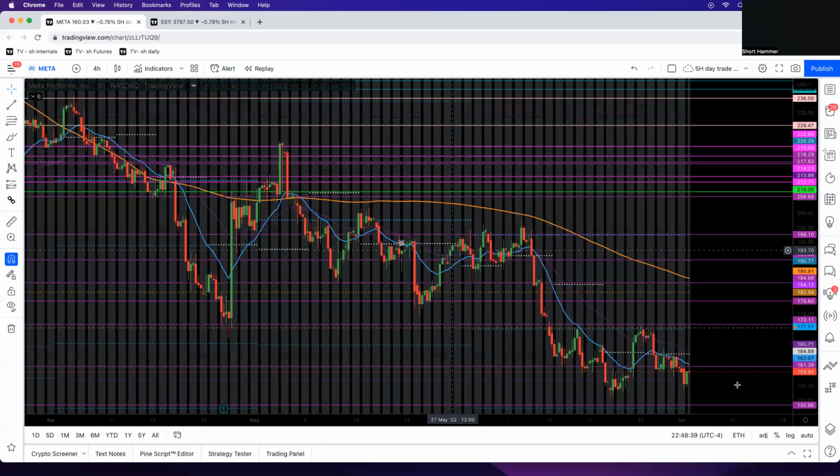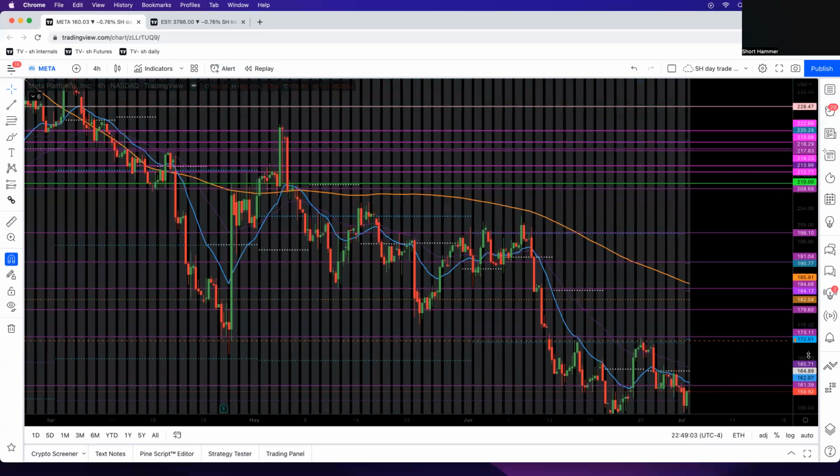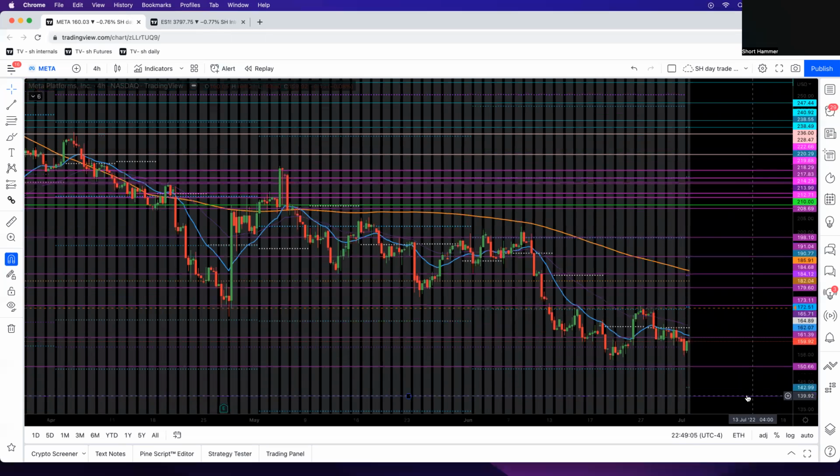Meta. We're below the 161s, but if we look back here, 22nd of June, doesn't look like it's that much of a big deal. We have to see if we're able to regain that back into above the 161 area, and if that gives us movement back to the 171. So we'll be watching that. To the downside, 150.66. If we happen to get below that, then we've got 139 or the 139s.